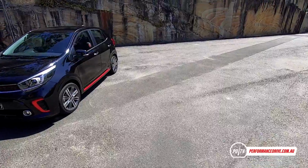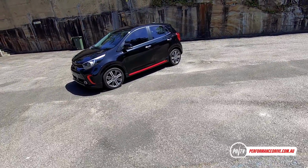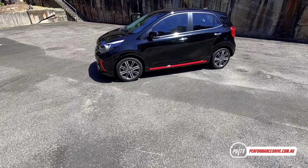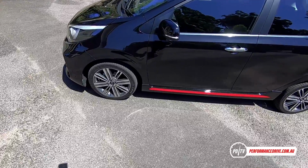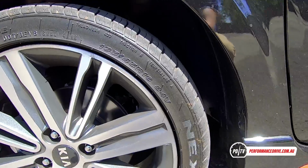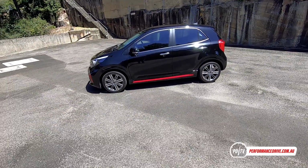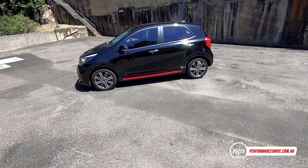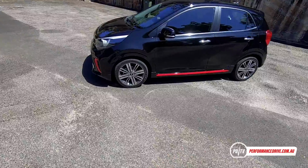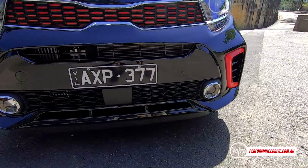I like the 16-inch alloy wheels, which are much bigger than the standard 14-inch steel wheels on the regular entry model Picanto S. They're also wrapped in low profile 195/45 tyres, which are quite a lot wider than the 175s on the standard car. Again, this is all the same as the GT-Line, which gets the same equipment and the same visual impact. It's very easy to spot the GT with the red stripe up the side and the red garnishes within the front intakes.